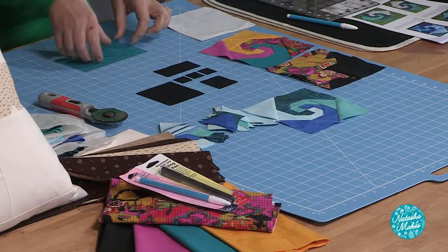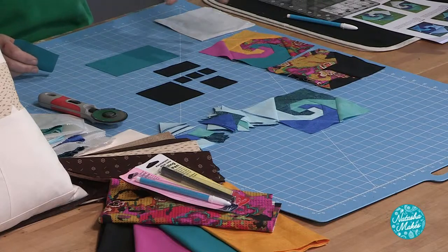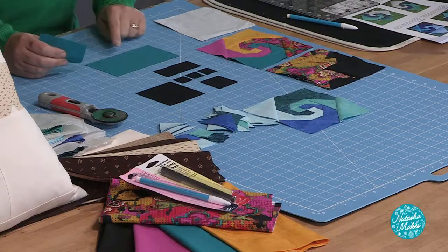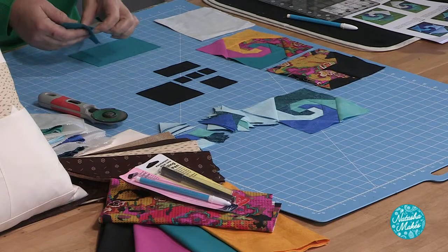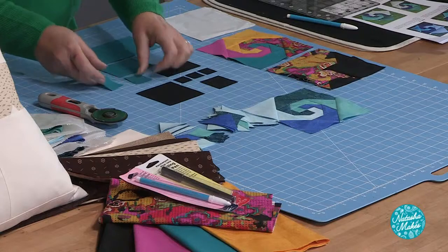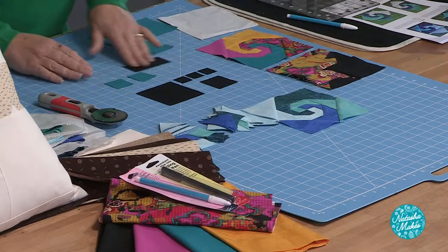That's the background. For the body, it's going to be a 6-inch finished block. This is why these are these measurements. It's a 6-inch finish, because the middle one's a 6-inch. 3.5 by 6.5 for the main body. 2.5 by 3.5 for the head. And 1.5-inch squares for the ears. Okay. Right. Work your magic, Jane.